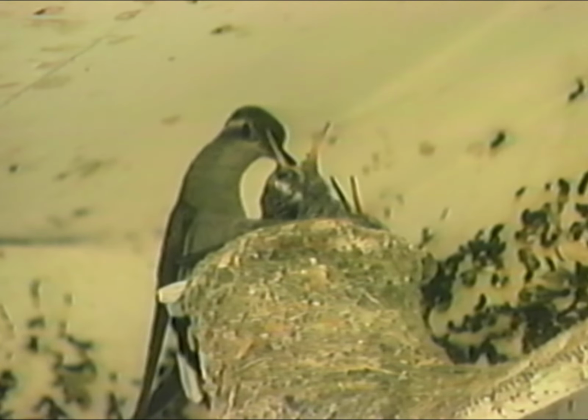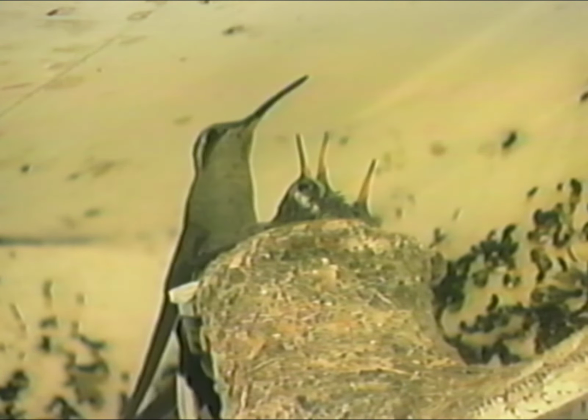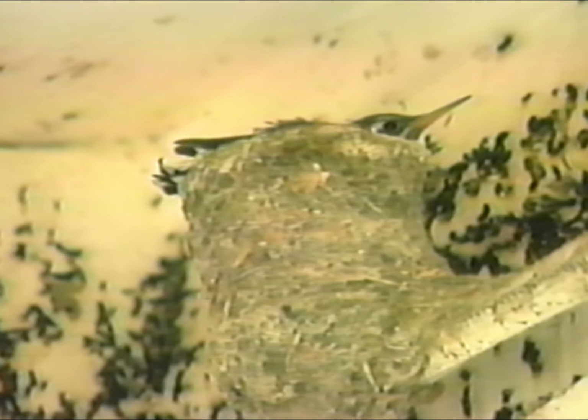The mother blue-throated hummingbird plunges her bill into the young to pump in the rich mixture of insects for growth and nectar for the energy used in flight testing. The solid waste fired out of the nest by the young is mostly undigested insect parts.